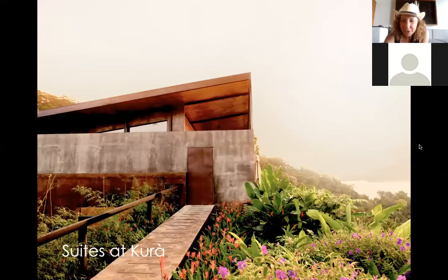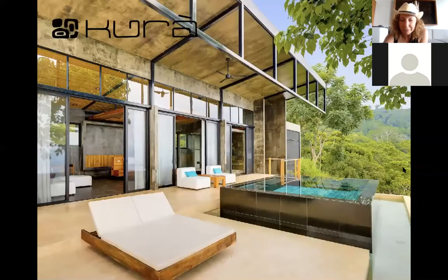And before we join Hans, there's 8 suites at Kura, and they're in 3 different categories. The master suites are occupied. There's 2 of these. They're at the highest point of the hotel. We will take you up towards them to see them from the outside. They're really stunning, beautiful buildings. However, we can't go in them. So I'm going to show you a couple pictures of these, and then we're going to see the Infinity and Junior suites in person. The master suites are more than 1,500 square feet, and they have private pools.